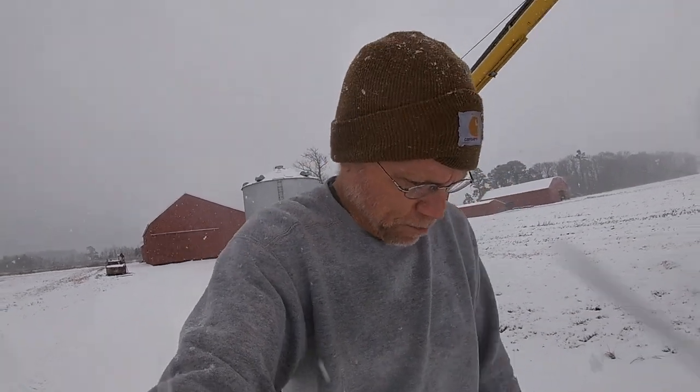Wasn't too bright of me to send the farmer's daughter off in Sexy Rooster without coming down to the barn and picking me up first, but I'm not a sissy yet. I can still walk through the snow and the cold and the rain and whatever else. It's not that far of a walk up to the shop to get the truck.